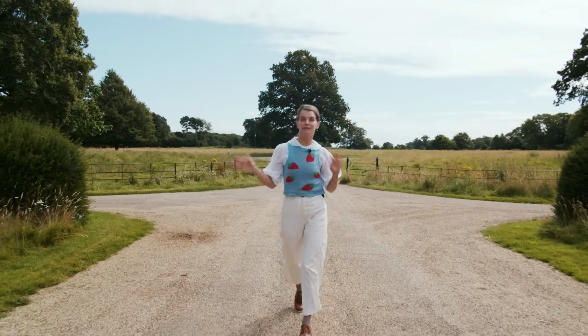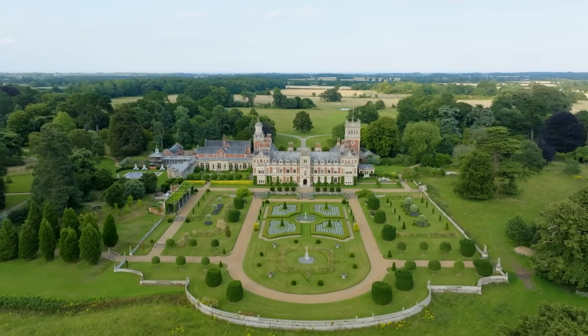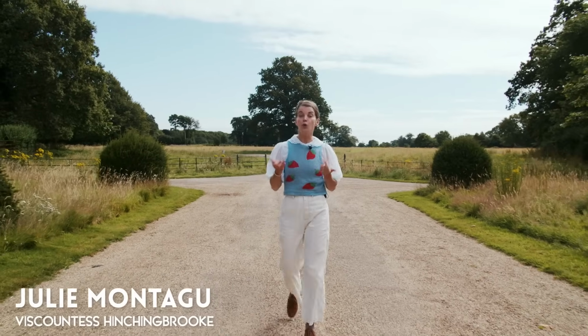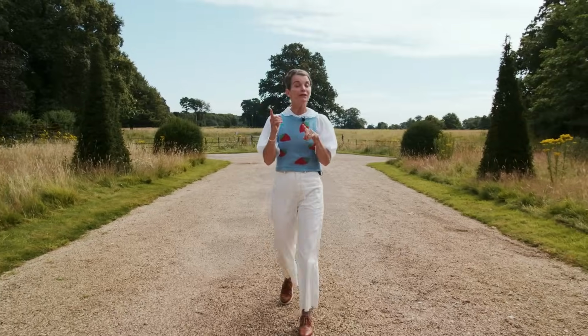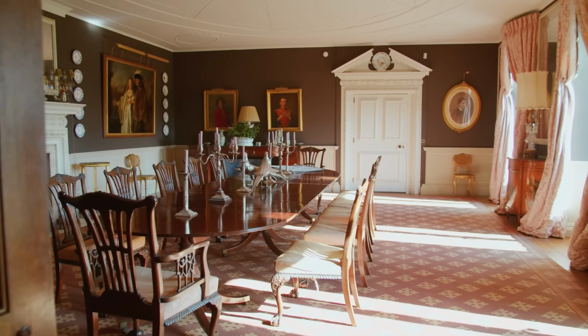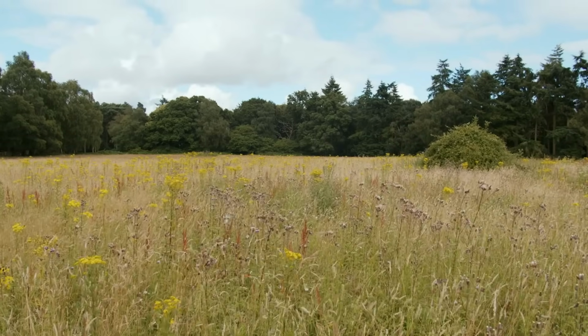I'm here at Somerleyton Hall in East Anglia, one of the finest Victorian historic houses in the UK. I'll be meeting with Hugh and Laura Crossley, Lord and Lady Somerleyton, whose family have lived here for over 160 years. I'll not only be looking at some of the historic interiors, but also some of the restoration projects that are happening right now, as well as the very impressive rewilding project.